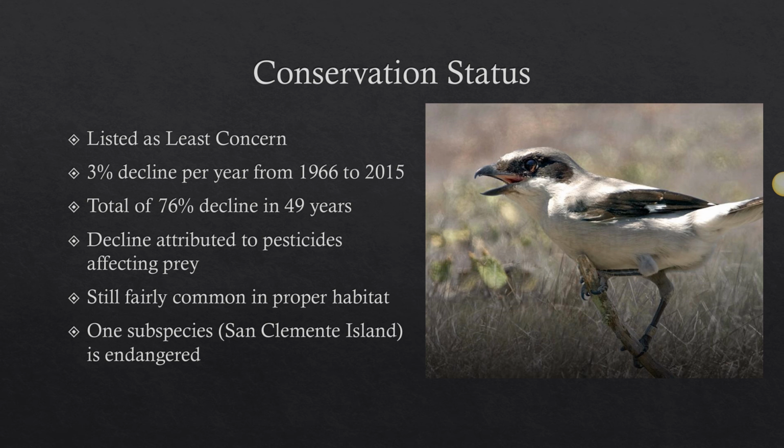There is one endangered subspecies, and that is the San Clemente Island loggerhead shrike, which only lives on an island off the coast of California. However, they're still fairly common if you go to the proper habitat. So if you go looking for them, you can most likely find them.